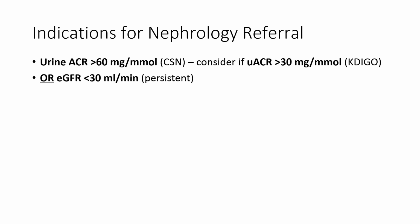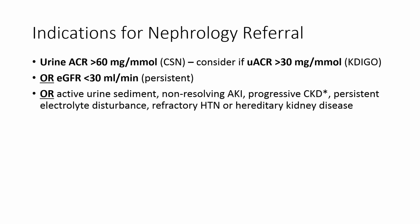The other indications, which you're probably familiar with, GFR less than 30, and this should be persistent, as we define CKD as an abnormal creatinine, proteinuria, or structural kidney disease that lasts more than 3 months. Or if there's an active urine sediment, as I mentioned, unexplained hematuria, non-resolving AKI, progressive CKD, any persistent electrolyte disturbance, refractory hypertension, or hereditary kidney disease like polycystic kidney disease or Alport's.